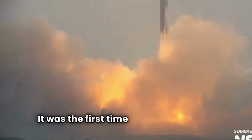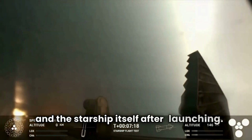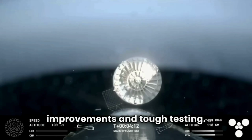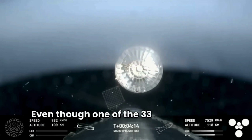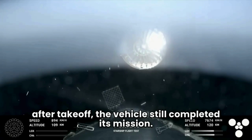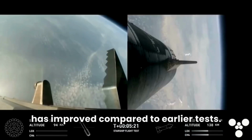The fourth flight of SpaceX's Starship was a major success. It was the first time SpaceX managed to land both the Super Heavy booster and the Starship itself after launch. This achievement came after many improvements and tough testing. Even though one of the 33 engines failed right after takeoff, the vehicle still completed its mission. This shows how much the design has improved compared to earlier tests.